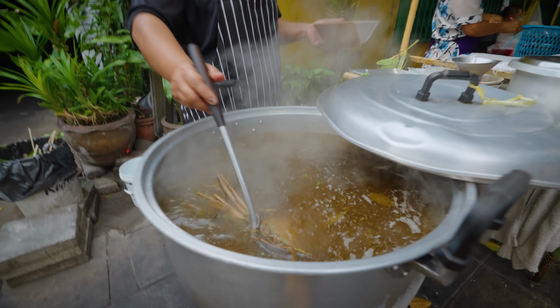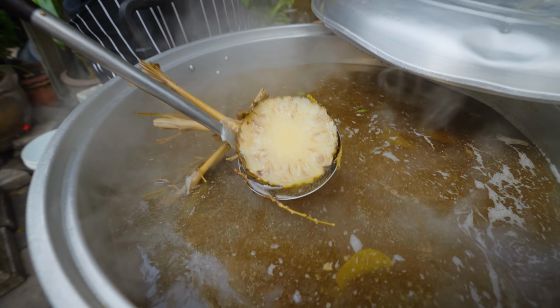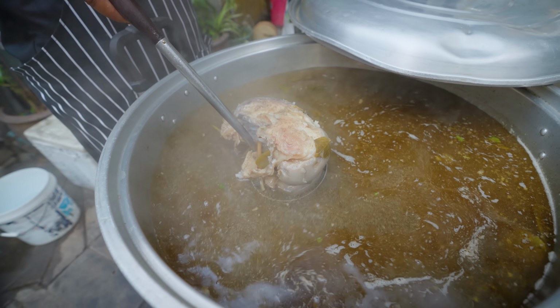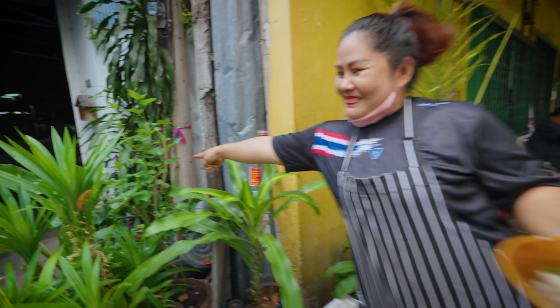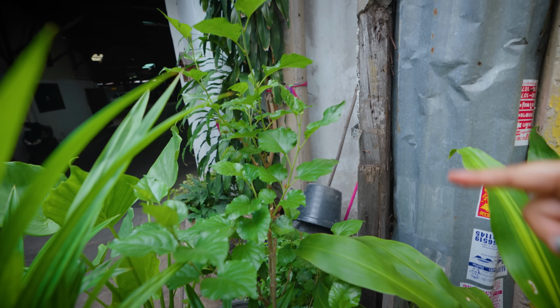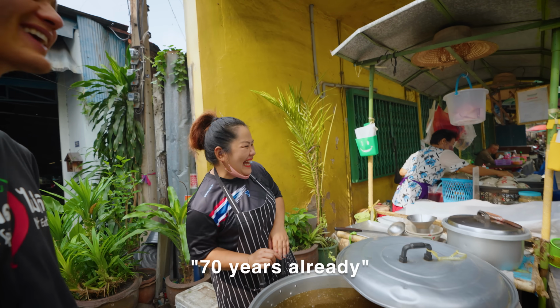Oh, there's pineapple in the recipe. Giant beef bones in there. Oh, mulberry leaves are in the recipe in the broth.